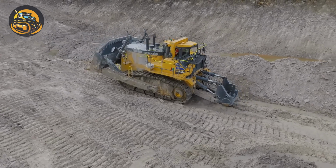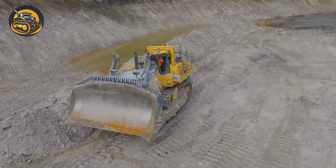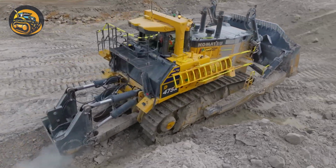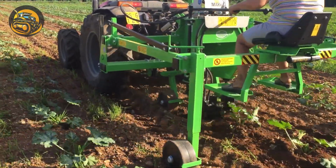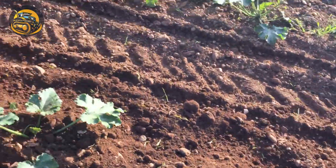A multi-shank ripper attached to the rear of the dozer enables it to break up hard ground and rocks, making it easier to move and grade the soil. This interplant weeder for vegetables removes weeds of any size, breaks the surface crust, aerates the ground, and gives you a fun experience controlling it.